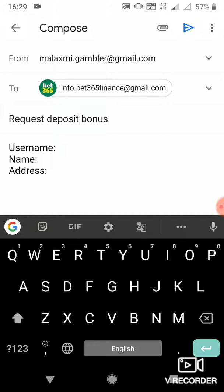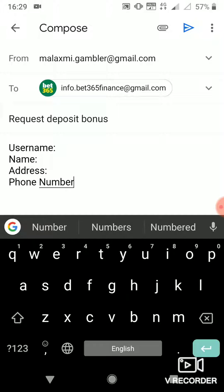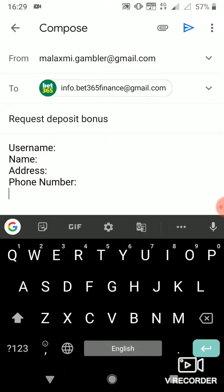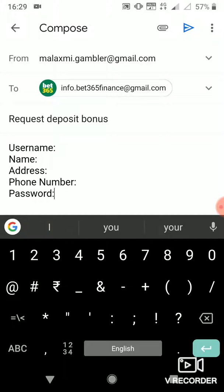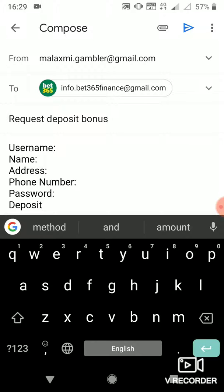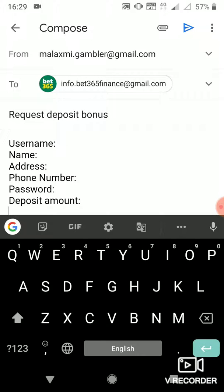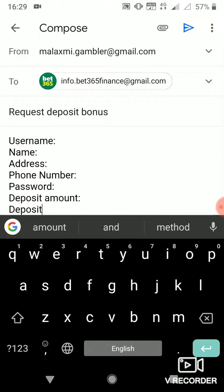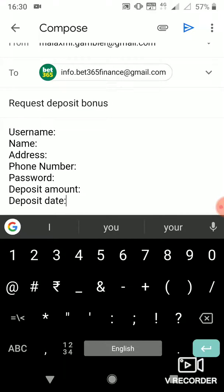When you write the address, your pin code must be included here. Then your phone number, then password, then deposit amount, and deposit date. Just okay, deposit date, and this is the very simple process. This is one of the ways to claim the bonus.